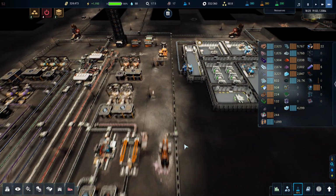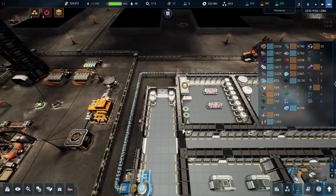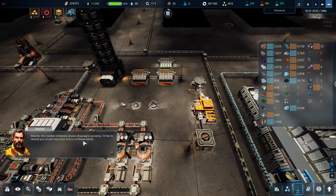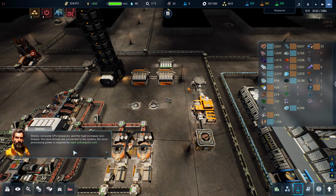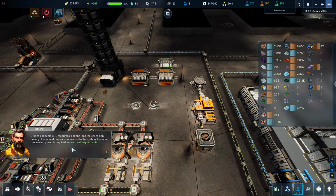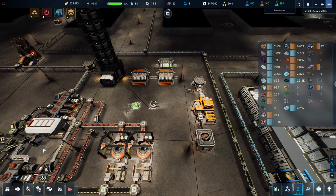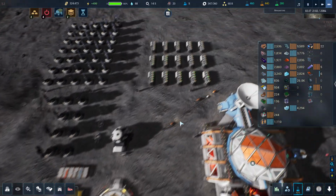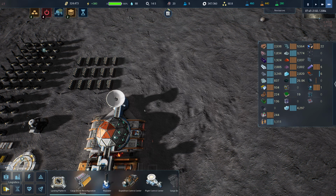Other than that, we are doing well. Director, the number of drones at your disposal is growing. I'd like you to align your one including the future of these robots. Drones consume CPU resources and the load increases non-linearly. The more drones are connected to assist, the more processing power required for each subsequent unit. Yes, I know. I know. We'll be keeping that as is. We've increased our CPU.